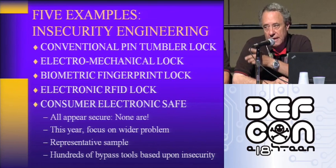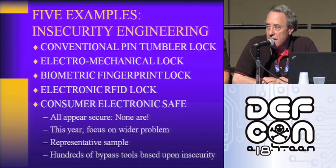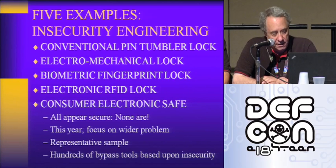Consumer electronic safe. Now, obviously, this isn't a high security safe. It's a $100 safe. The fact is, it's called a safe, and a lot of consumers believe that it offers a pretty good level of security.